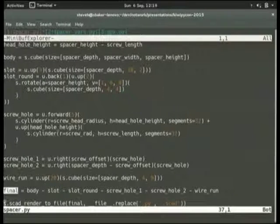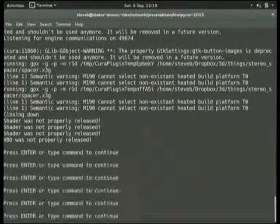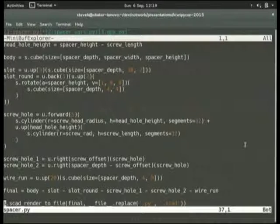So this is a completely linear script. There's no branching or looping at all. So if I execute this Python... okay, so this has generated a SCAD file. Let's have a look at it.